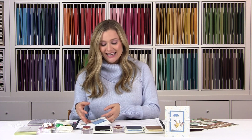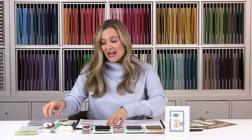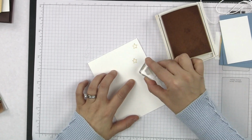All right, so I am ready to get started. This card is pretty easy. So what you're gonna need today is some Whisper White cardstock. I'm gonna go ahead and fold it in half. And what we're gonna do is I have mounted the star. And so I'm gonna start out with So Saffron, and I'm just gonna randomly stamp a few So Saffron stars.